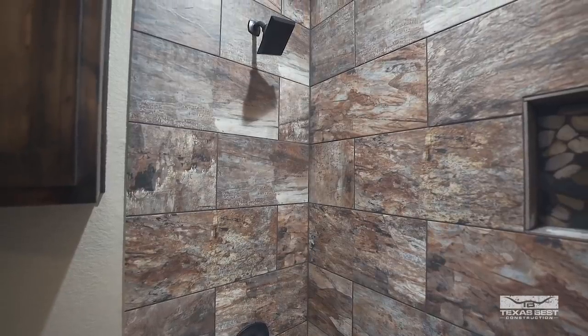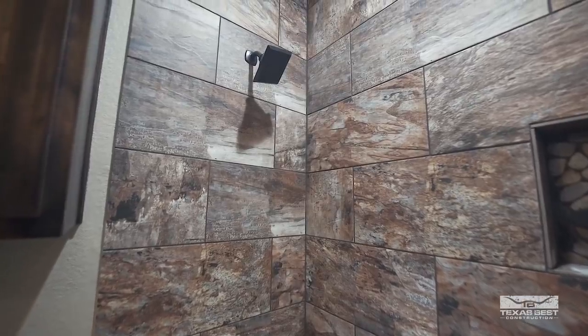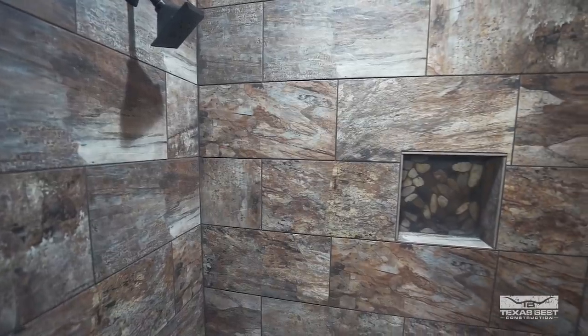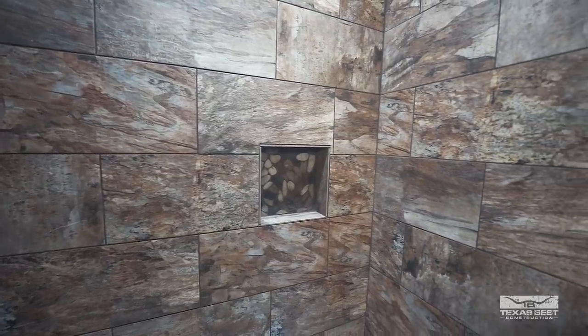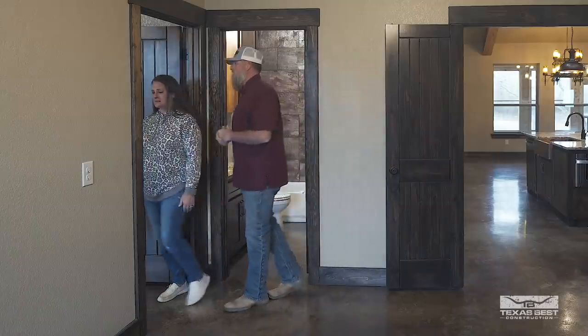It's a 12 by 24, but it looks like a slate. It's kind of got some of those copper feels and some of the darker tones that play off the cabinets. It's a really pretty tile. And you can see we're using some of that flat stone in the niche for the soapbox, which looks really nice as well. So, all right, now moving right from there, we're looking into this other bedroom over here.